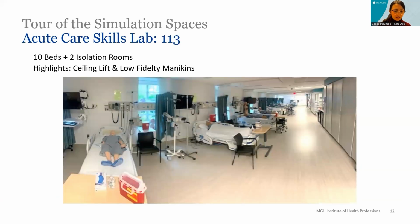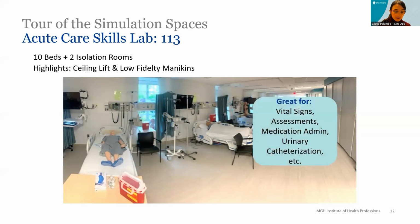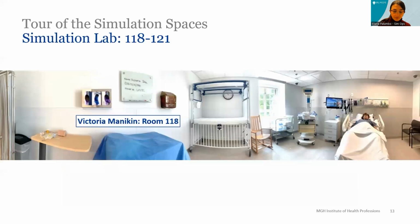Next is the acute care skills lab. This is room 113, and this holds 10 beds, 2 isolation rooms, and 1 ceiling lift in an isolation room, and it is filled with low fidelity mannequins. This space is great for taking vital signs, practicing physical assessments, medication administration, urinary catheterization, lots of great skills going on. And then is our simulation lab, and this is room 118 to room 121.